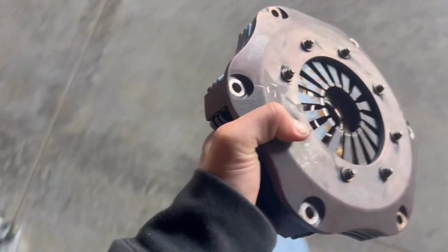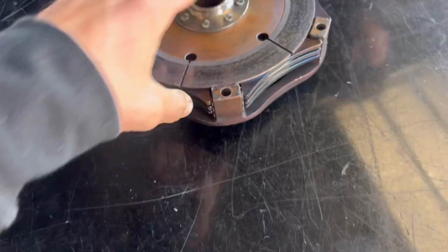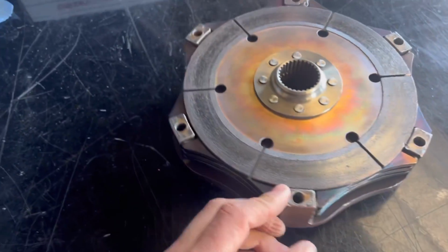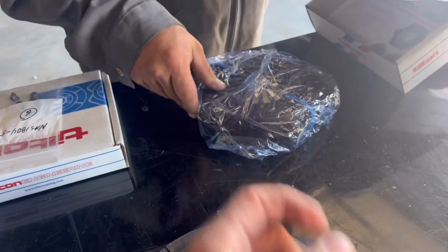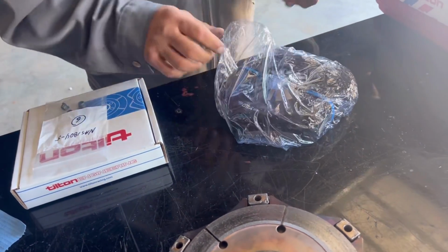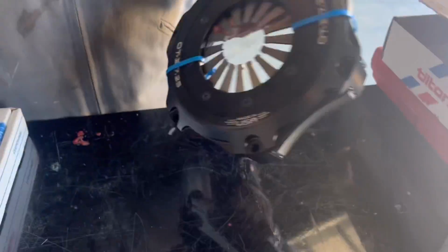All right, we've run this exact clutch for 2 years. We've obviously changed the pads a few times, but this thing has definitely had some time on it. We've had a brand new one that we've been wanting to change out for quite a while, and for the SEMA show and everything we're doing, we don't want to have any chances of this thing messing up.